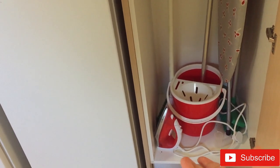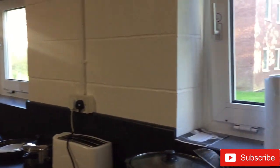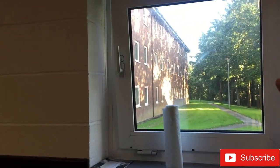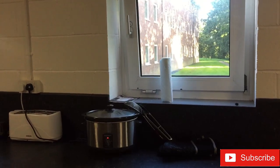Right, so here is the place. There is an iron board and then mop and just some other stuff. Iron itself, some more things like the bags you got here, and that's it. Right, then as I showed you, there are shelves. It's quite messy in here, but anyways, I'm just showing you how the actual thing looks like. And I like the fact that the windows are quite small because less people can see in, because in Cwrt Mawr it's very large. It's like for the whole wall and everyone can see you from outside.